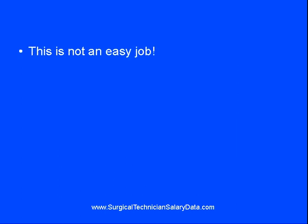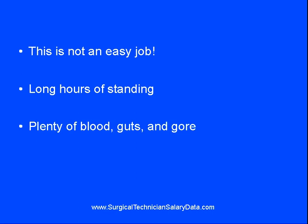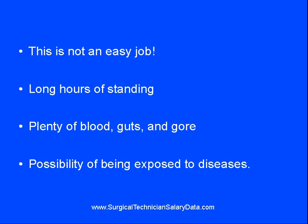Being a surgical technician is not an easy job. They must be able to stand for long hours and remain alert at all times. Obviously, given the nature of the job, they must also be able to tolerate blood, gore, and other unpleasant sights and smells. There's also the possibility of being exposed to contagious diseases.